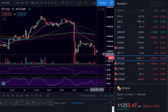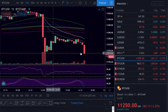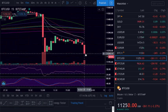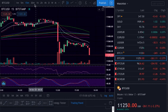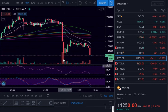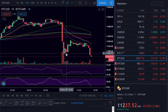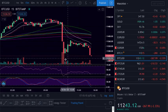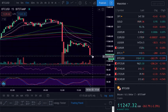See, it's coming down. Many people put stop losses here, so it's grabbing stop losses. And then let's see what it does, if we crash or not. So 15 minutes, the wick is here, so it closed. So basically it closed below here, so this is bad. As we can see on the 15 minutes, we closed below this, these two candles close, and the wick is here on the 11.2. So let's see what it does.